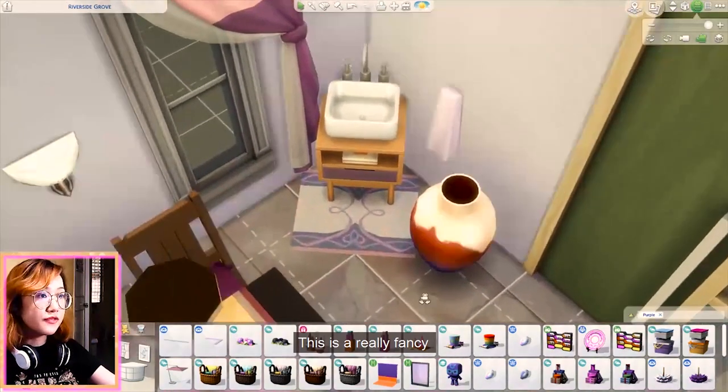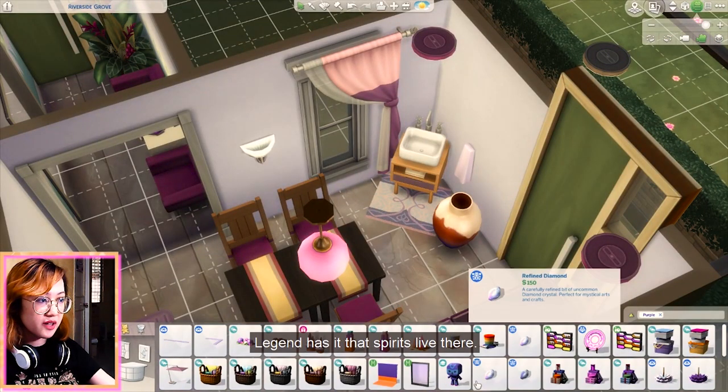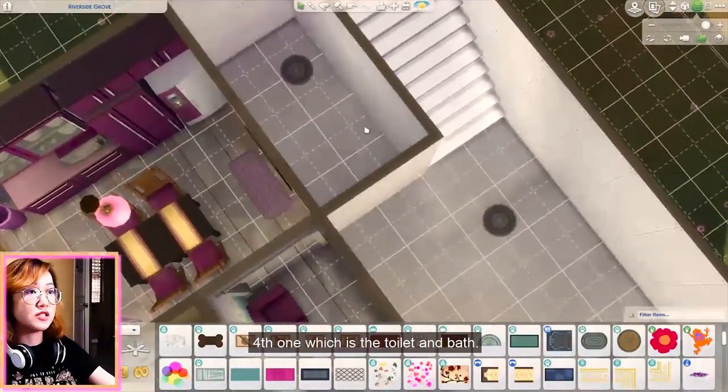This is a really fancy banga. We call it banga. Legend has it that spirits live there. Alright, I think we're done with this. Fourth one, which is the toilet and bath.